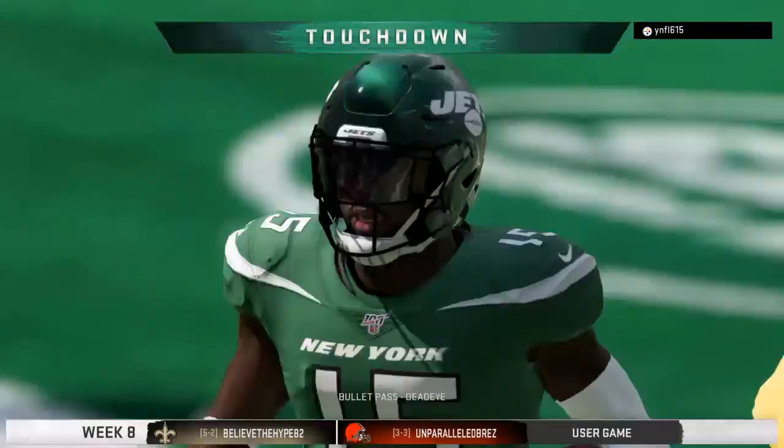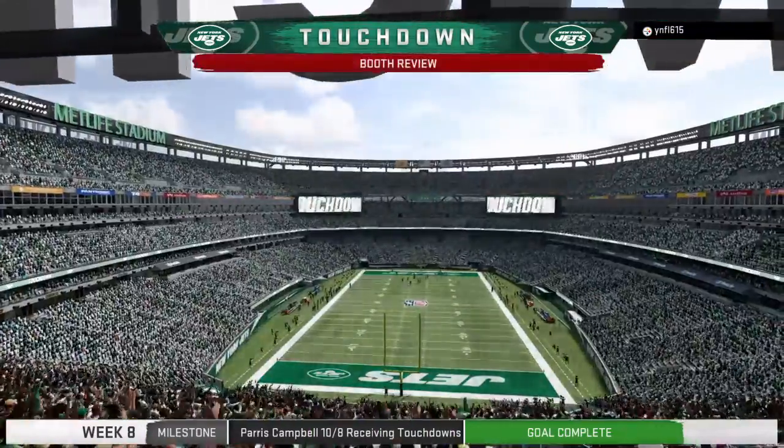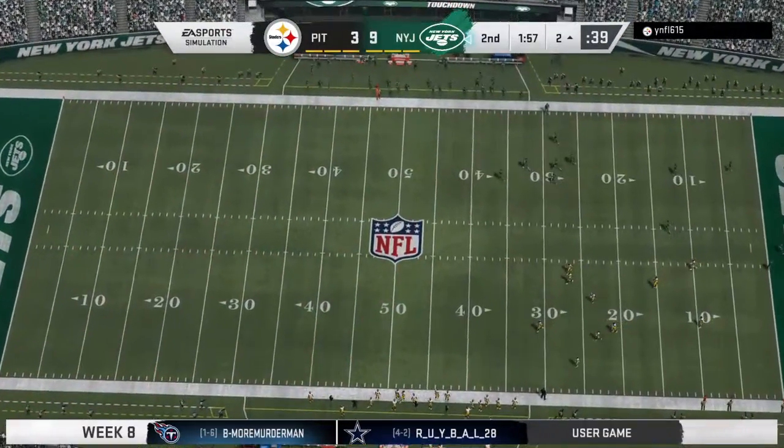Got a man, it's caught. Touchdown, Jets. Harris Campbell hitting double digits with his 10th touchdown of the season. And the Jets have taken the lead.